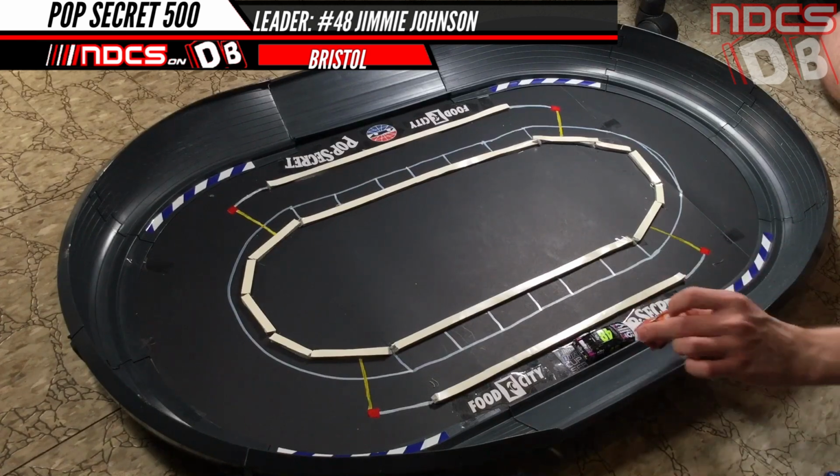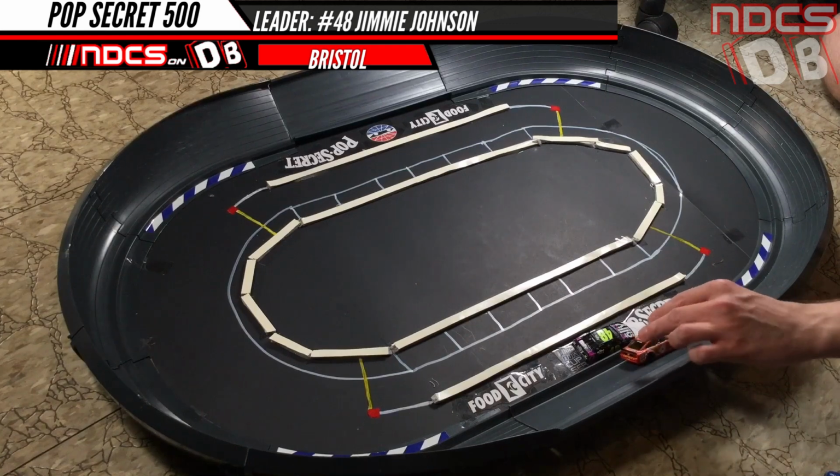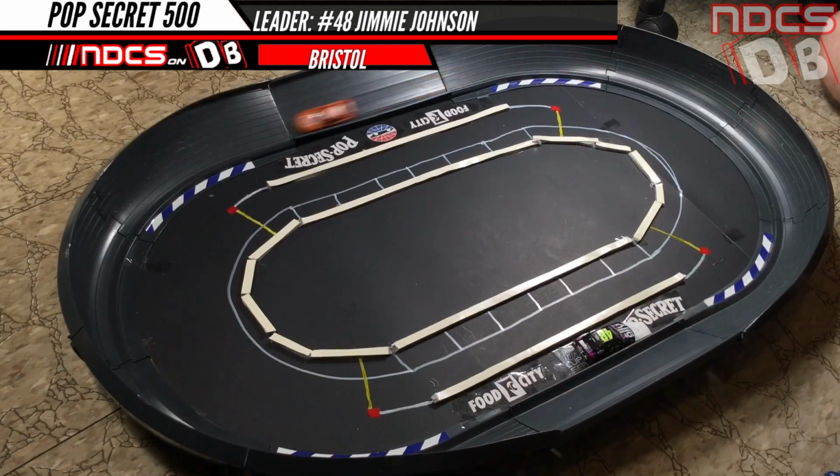Here's Ryan Newman, who's won 3 Duralast Cup Series races, and they all came in Season 2. Brand new car, the Oscar Mayer Bacon Ford. Let's see how this cat does. And slow lap for Newman.